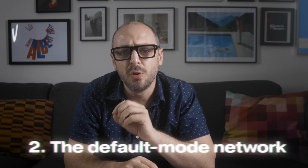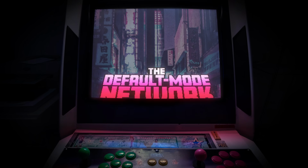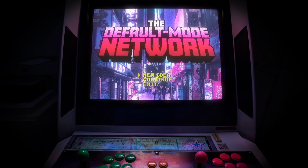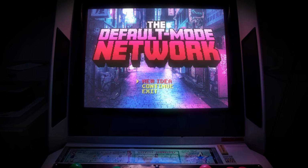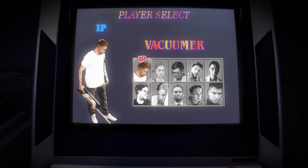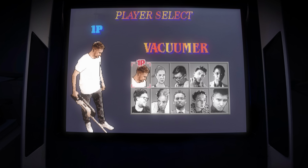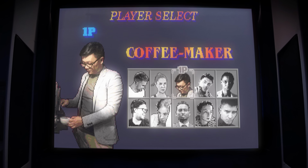But we need to link those things together. And the key to that lies in a brain state that neuroscientists call the default mode network. Whenever we hear of how a famous artist or inventor or some other creative came up with their great idea, they never go, well, I sat down and I tried really hard to think of a good idea. It's always, I was just vacuuming the living room and this idea just came to me, or I was just out for a run, or I was just making a coffee.